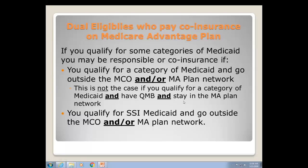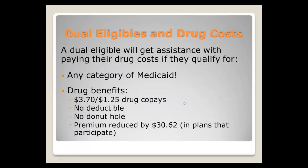And to address Kelsey's question about the drug plan, let's get back. So, dual eligibles and drug costs. Excellent transition, Kelsey. I appreciate that.